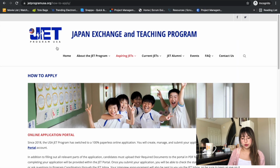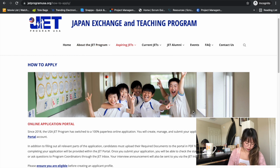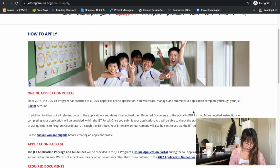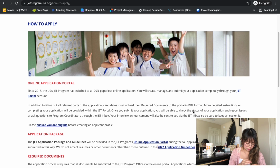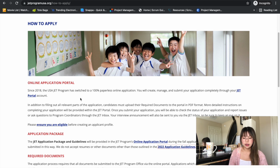So let's take a look at it together. Let's pull up their website. If you're in the US, use jetprogramusa.org. Let's look at their aspiring JETs. Usually with the JET program, their applications are open until November, because in Japan the school system starts in April, so they want to have you flown out there and settled in around the end of January. So you'll have February and March, about 2 months to get settled in before you start working.